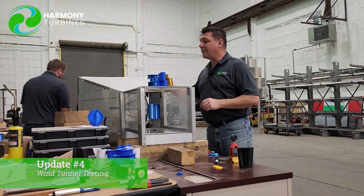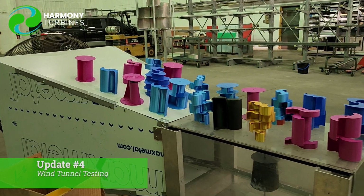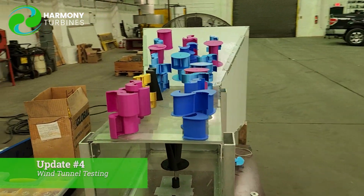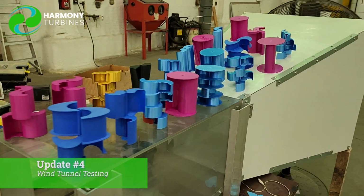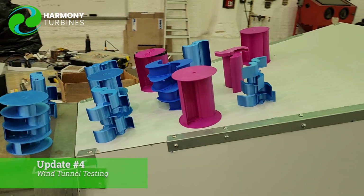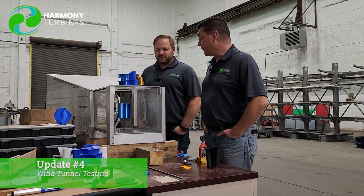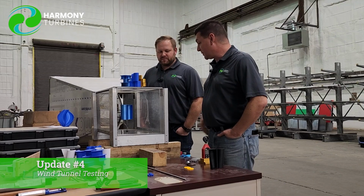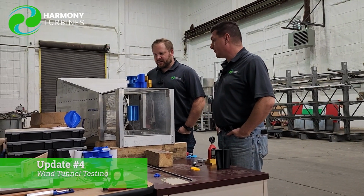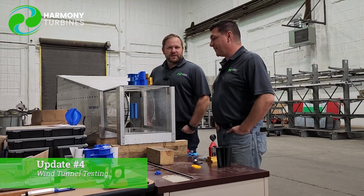We have, I don't know, 20, 25 different models that we've been printing, and we even bought like 11 more spools of filament, because this is allowing us to do a very large amount of testing of various geometries with minimal expenditure of cost and time. So the 3D printing and the small wind tunnel is great for doing that. I think it's definitely directing us to where we want to focus our development.